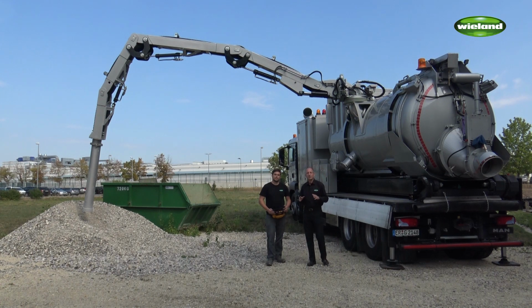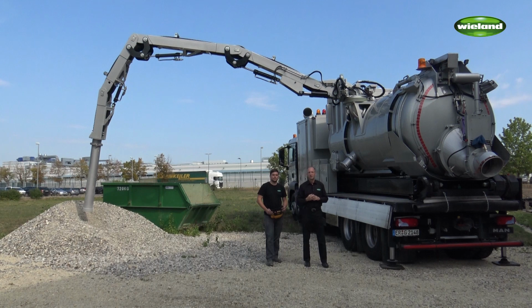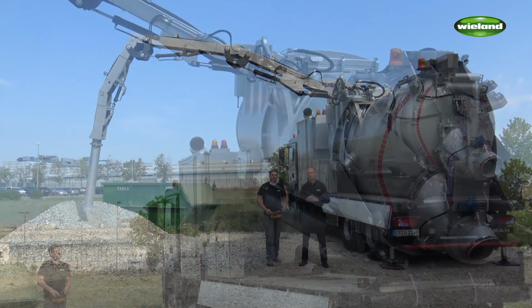Most units can only do vacuum work when the collection container is in the lower position. Not so the BlowVac BackLift. The BlowVac BackLift can actually work in any position of the container, and when we want to discharge into the big 40 cubic meter containers, the container remains in the upper position, so that after the discharge operation the container does not have to come up and down again, and that is an enormous time saving which makes the unit so economic.